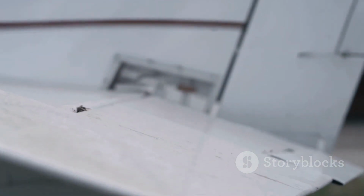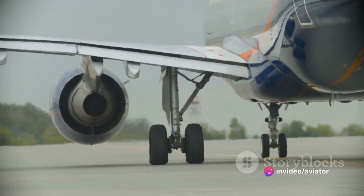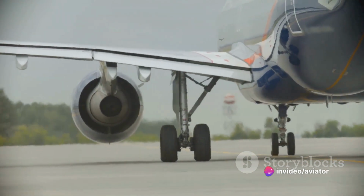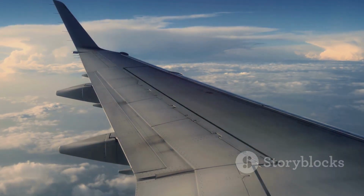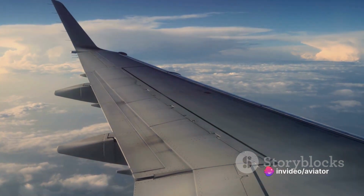These vertical extensions act as a barrier, preventing the high-pressure air below the wing from mixing with the low-pressure air above it. This significantly reduces the strength of the vortices and thus the drag. So when an aircraft equipped with winglets soars through the sky, it does so with greater efficiency. It uses less fuel, can fly further, and does it all while looking incredibly stylish. These sleek, upward curving extensions are more than just decorative. They're highly functional and they're called winglets.